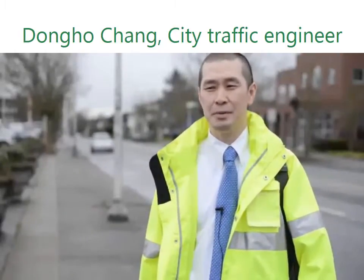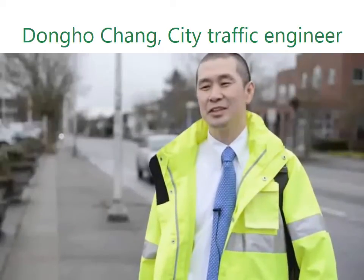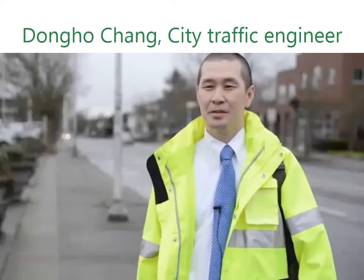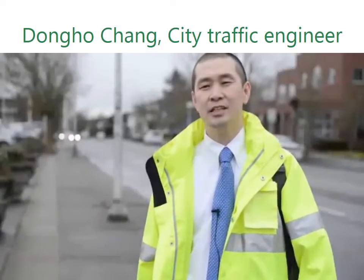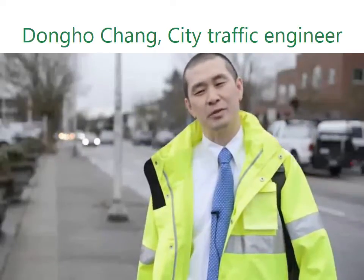Safe streets that keep people and goods moving are a top priority for us. While Seattle streets are getting safer and crashes are on the decline, one crash is one too many. We have a goal of eliminating traffic fatalities and serious injuries by 2030 and are being proactive in redesigning our streets to make them safer and more complete for everyone.